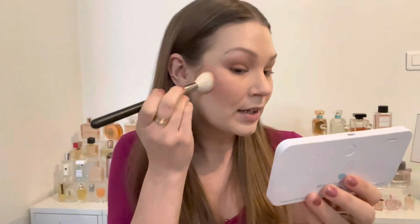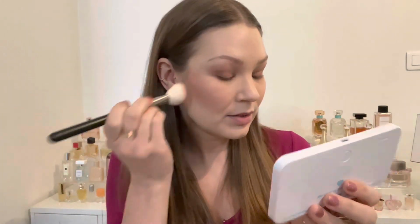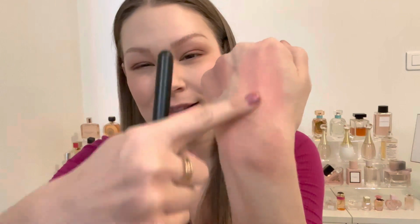I don't know. Here's what Pillowtalk's looking like. I do think I just prefer Pink Pop, surprisingly. This still has product on it, but I just kind of want to blend it out a little. It does dry down. Here's the back of my hand here. Still, there's a little bit of grip to it, but it has dried down quite a bit on the back of my hand.